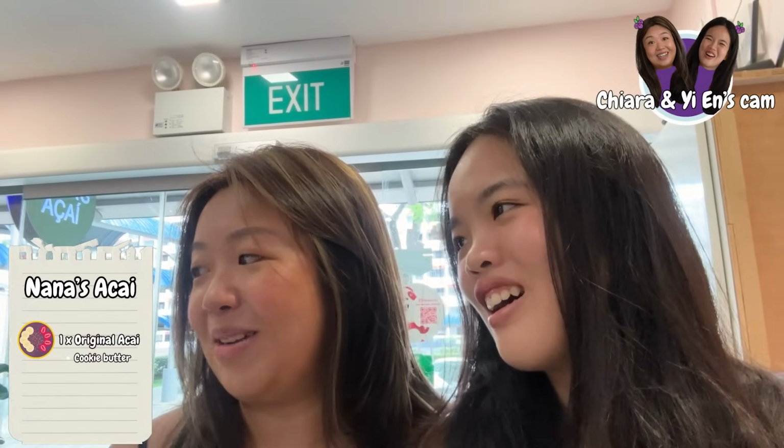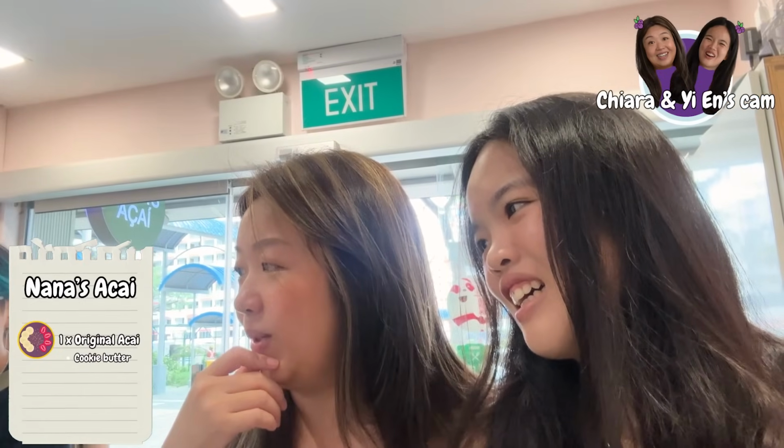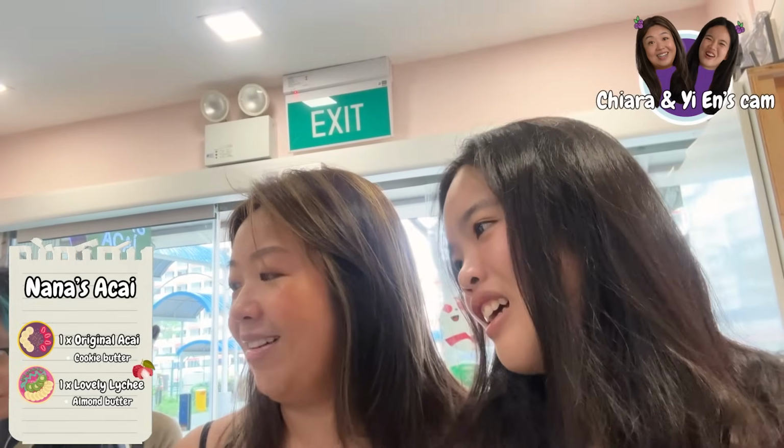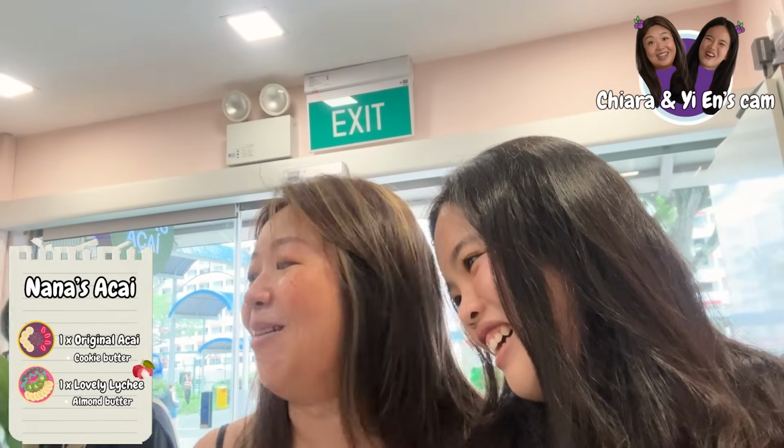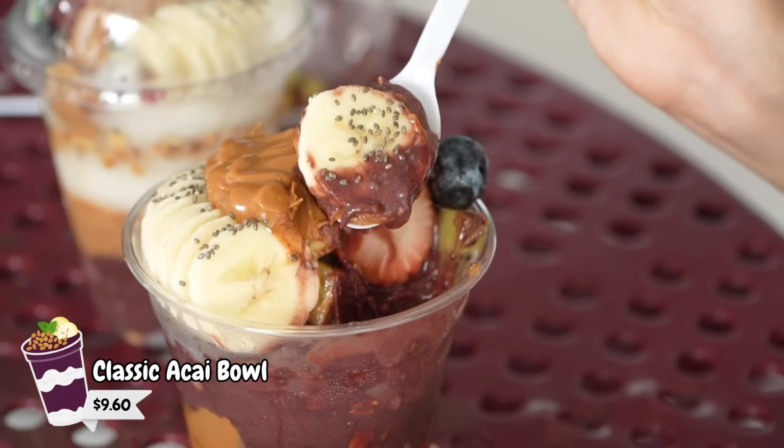For our classic acai, we'll get the youngster one, the cookie butter. For the second one, we'll get a lovely lychee. For drizzle, I'll get the one I like, which is almond butter. First bite. Look at my bite versus your bite. Wow, got a difference. Bigger! Greedy, oh. Let's try.